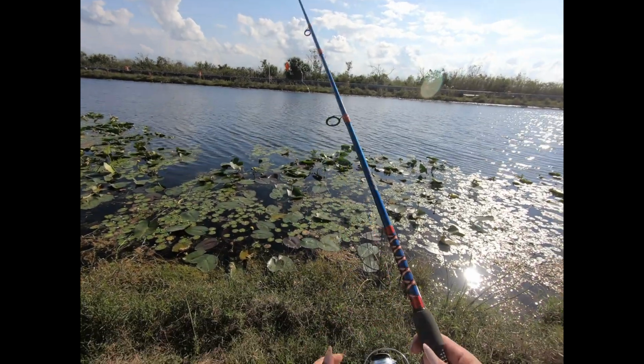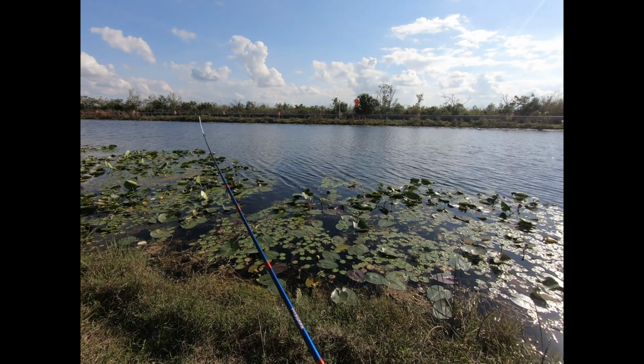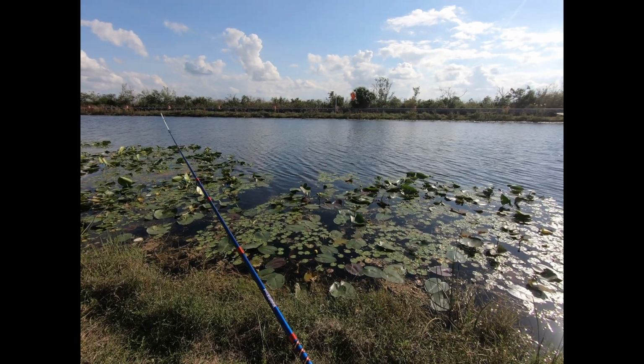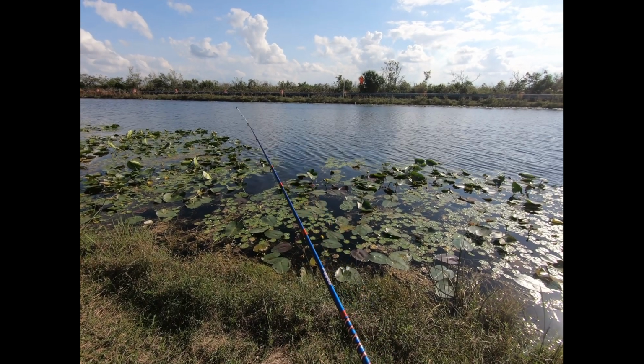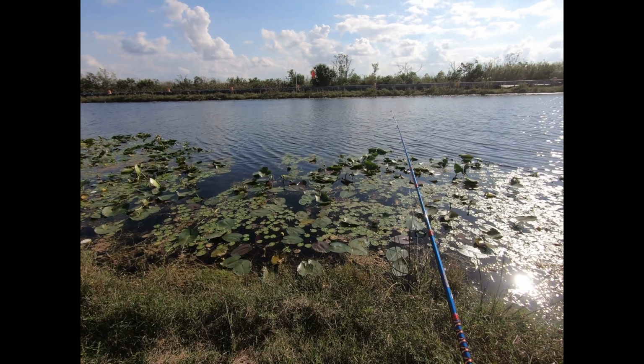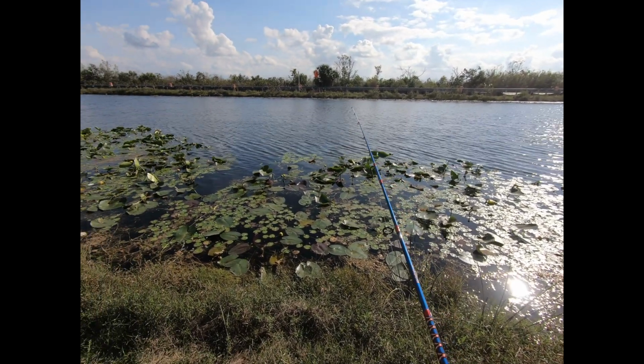Hopefully the wind will be helping us out a little bit in the next couple of weeks, so we could go out on our boat. And this is different, and it's fun. I'm not gonna say it's not fun. It's just we haven't had much luck. Oh boy.